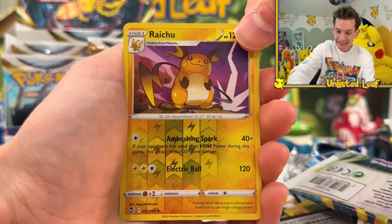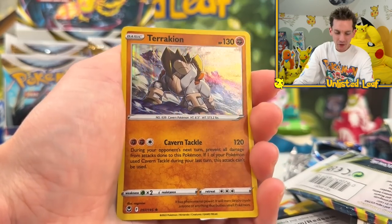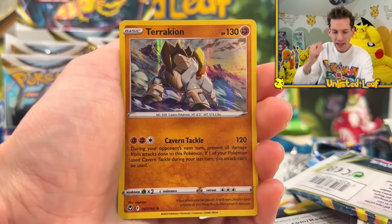Pharaoh Seed. Got the Raichu. Oh, Terrakion. I'll take it, dude. He's like sliding down the mountain. Holo card to the side. And we've nearly finished the left-hand side of our first booster box.